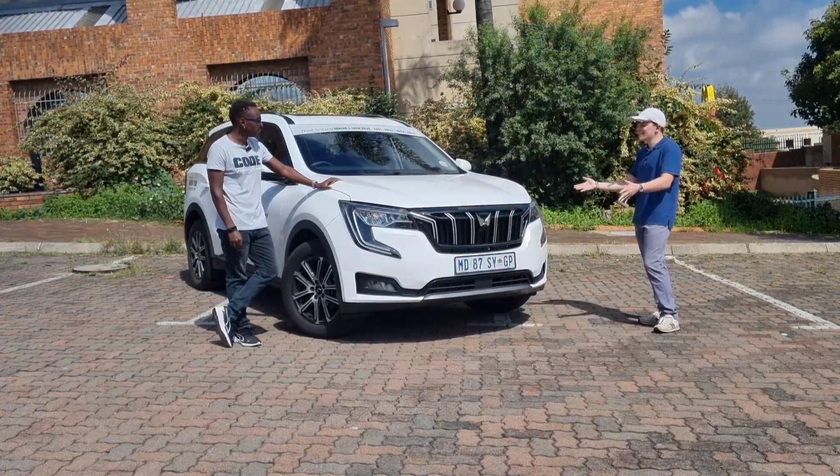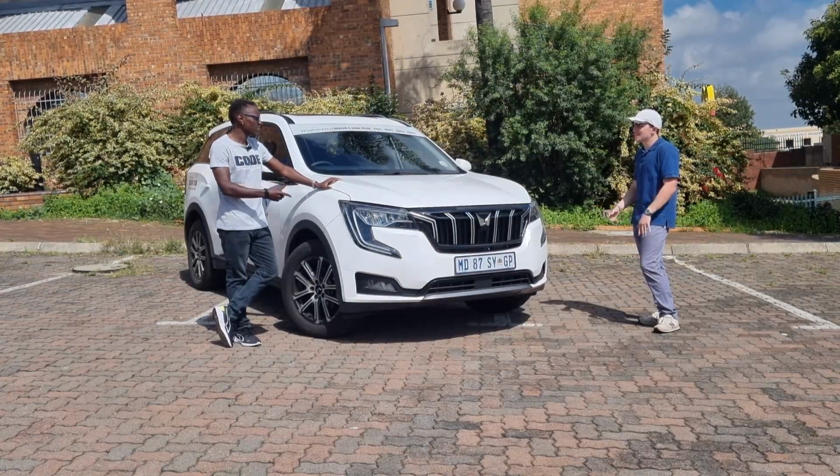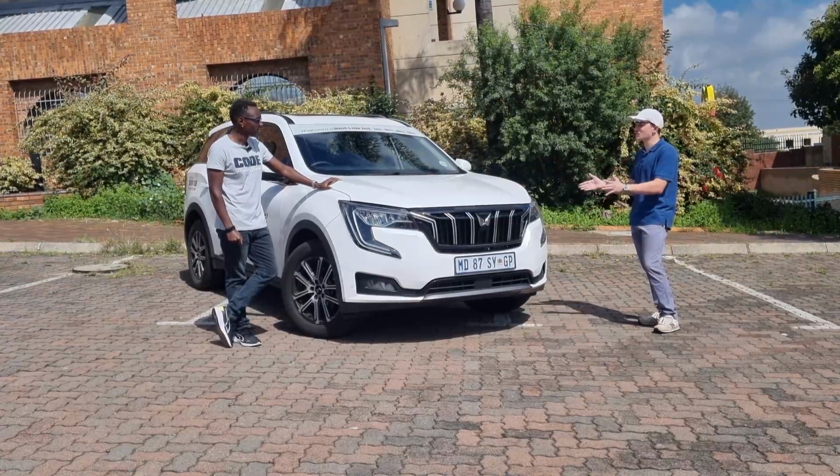The easiest way to make a car more modern is by updating the lights and also changing the steering wheel. Those are the easiest ways to make a car look modern, and sure, they've done this right with this car.